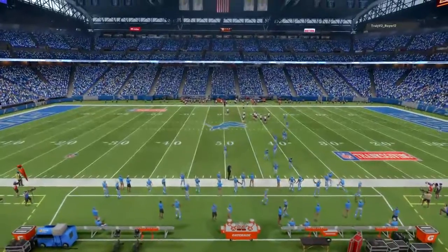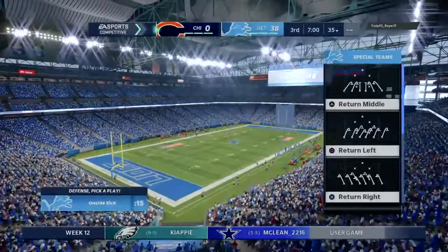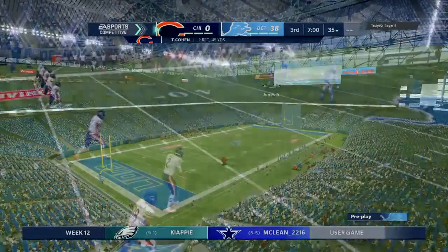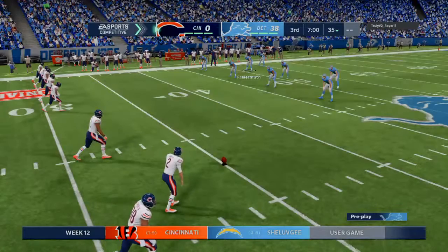So we're at halftime here in the annual Thanksgiving game in Detroit. As we'll head down to Orlando, that's where we find our man Jonathan Coachman at our EA Sports Halftime Report. Coach.